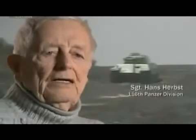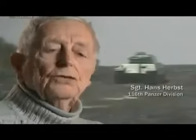The Sherman had a short-barreled gun, so they could only damage us at a very close range. The Sherman wasn't as good as our Panther. He had a long cannon. They couldn't compare to the Panther.